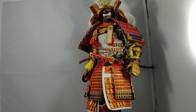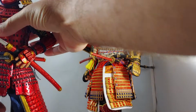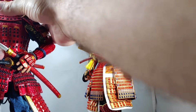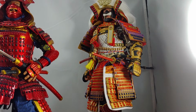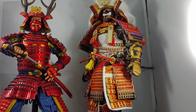Here, 1 second, I'll actually go get it real fast. Get Sanada Yukimura. Okay, here we go. It's tough. There. Sanada Yukimura has this crazy horned headdress. So I always gotta dip him down real low if I'm gonna get him to fit in the light box, or put him in there without a base, I guess.